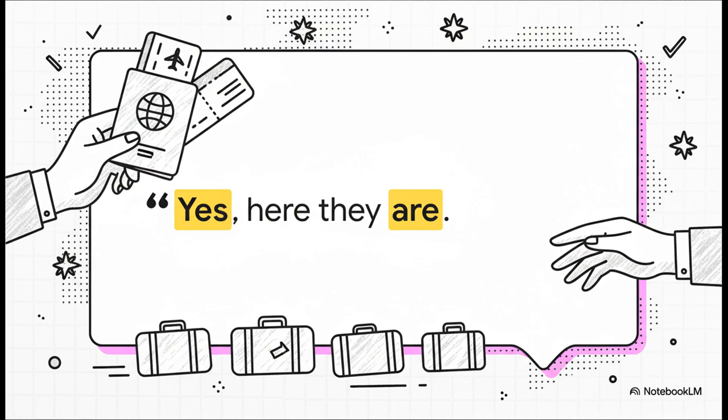So, what's your line? Well, it should be just as simple and direct. Something like, "Yes, here they are." Or even just, "Here you go," as you hand over your documents. That's perfect. It's polite, it shows you're cooperative, and it gets the whole thing started off on the right foot.